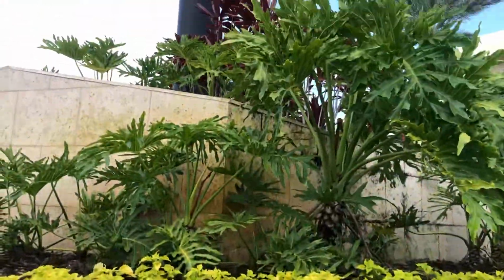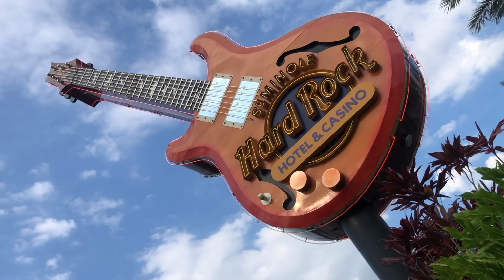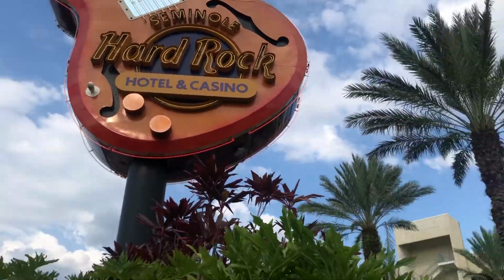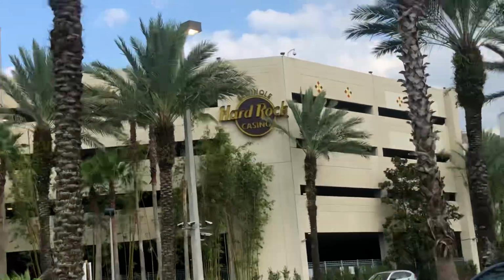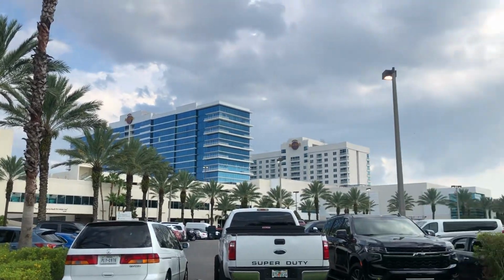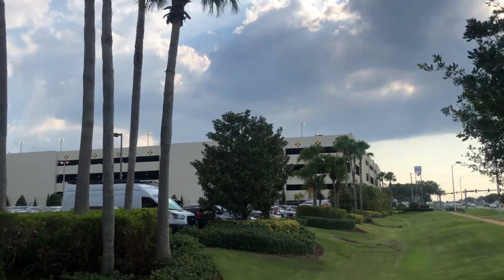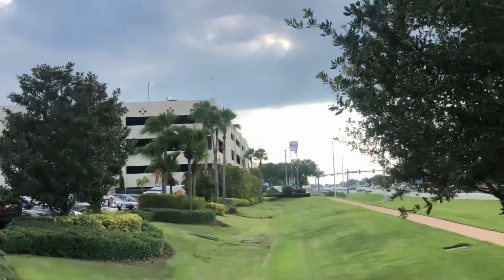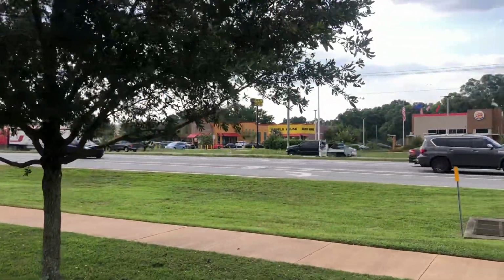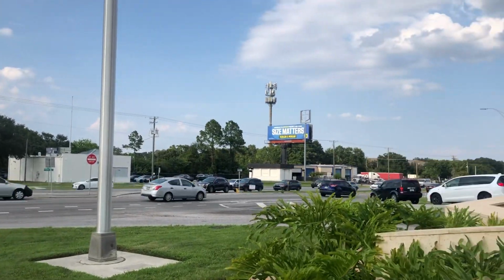So if you ever came to Hard Rock Casino in Tampa, Florida, and you wanted to know what it looked like on the outside, you see this big old beautiful guitar, a couple more cymbals, some beautiful trees out in the front. You feel me? Nice cut, beautiful grass, a mobile gas station across the street from Waffle House, Burger King, this entrance right here.